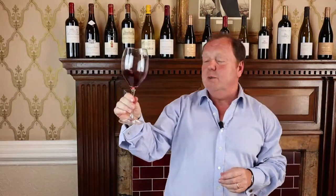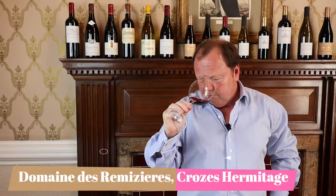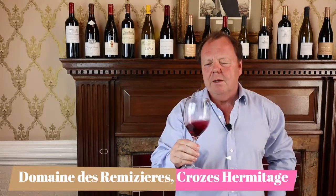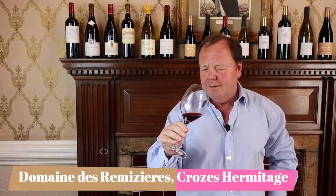Being 100% Syrah, you expect a bit of colour in the glass, which it certainly has. And on the nose, oh, that lovely blackberry fruit, and really slightly jammy as well. Oodles and oodles of richness coming out of that wine. Oh, smells great. But let's try it.